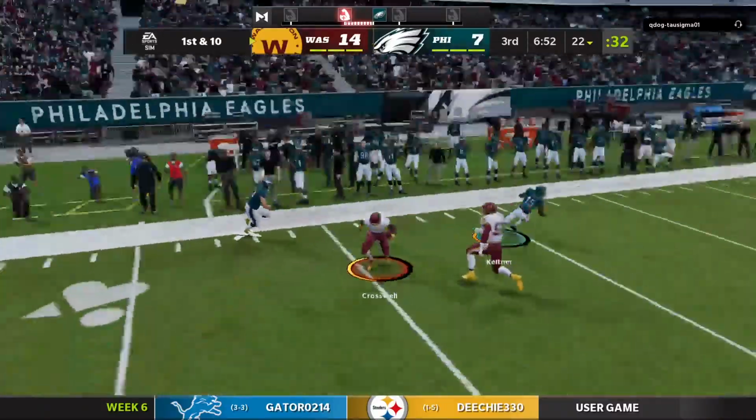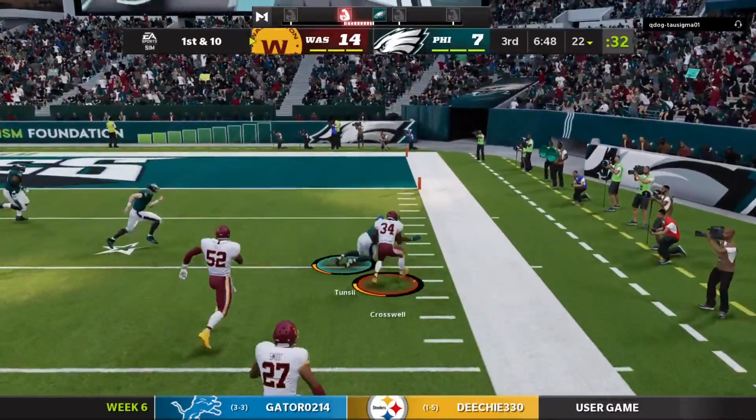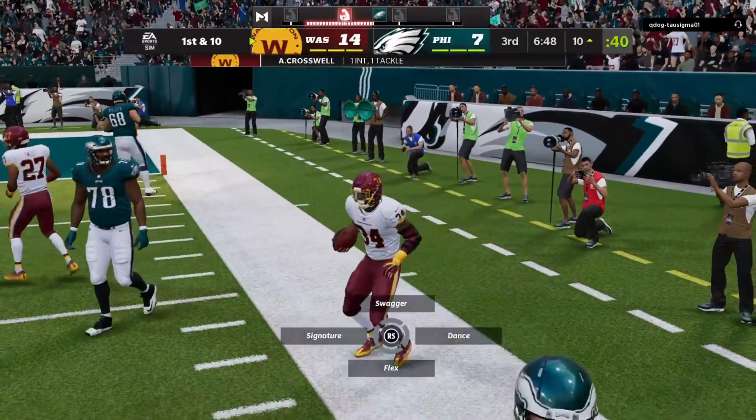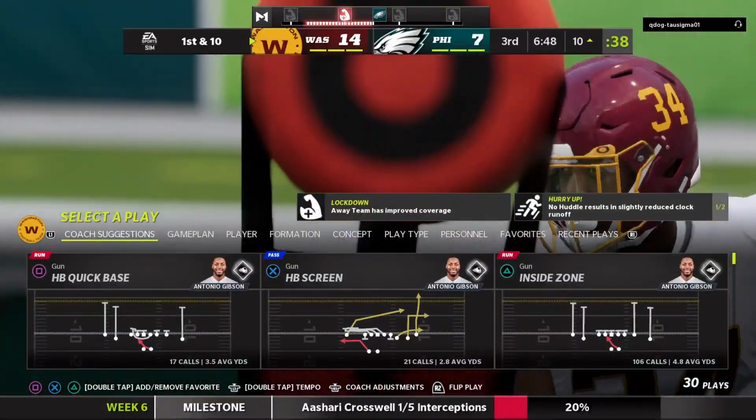Well, paraphrasing. And now this is intercepted. My goodness. Picked off at the 35. But that one is going to sting. First play of the third quarter and a turnover.